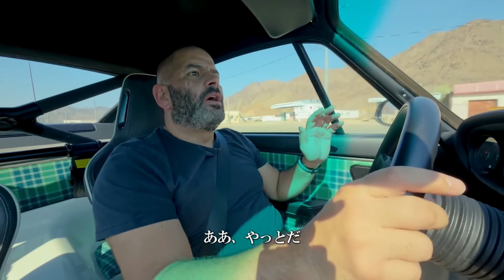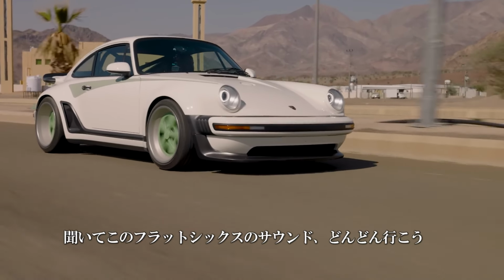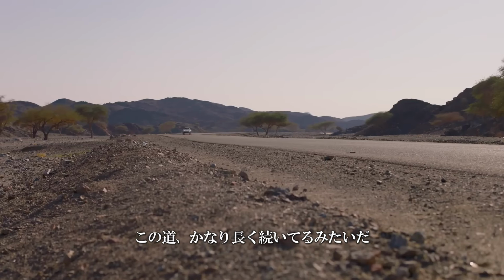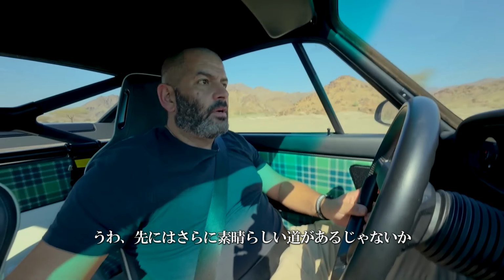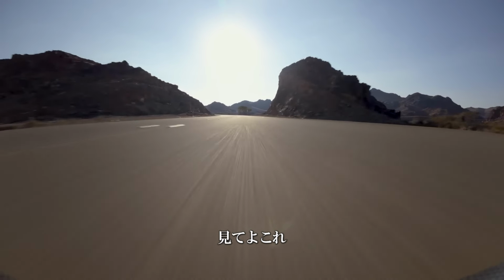Ah, smoothness. Ah, lovely. Smoothness. Listen to flat 6. Carry on. Oh, and this one goes on a long way as well. Look at this ahead. Oh, there's a good looking road up ahead. Wow, what's this road up ahead? This looks good. Look at this.